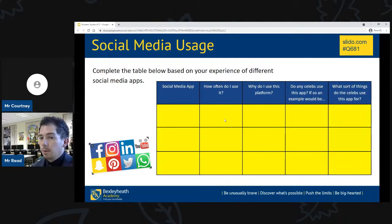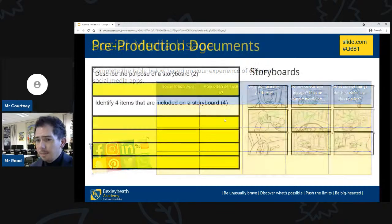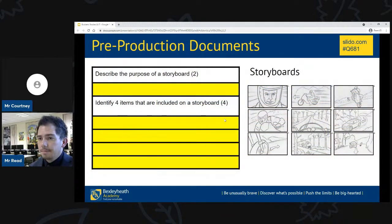Celebrities, we analyse a little bit about how celebrities have so much influence on social media and how they influence us, what the reasons are that they post specific things online, and how that works. Just to get people thinking about different types of social media.